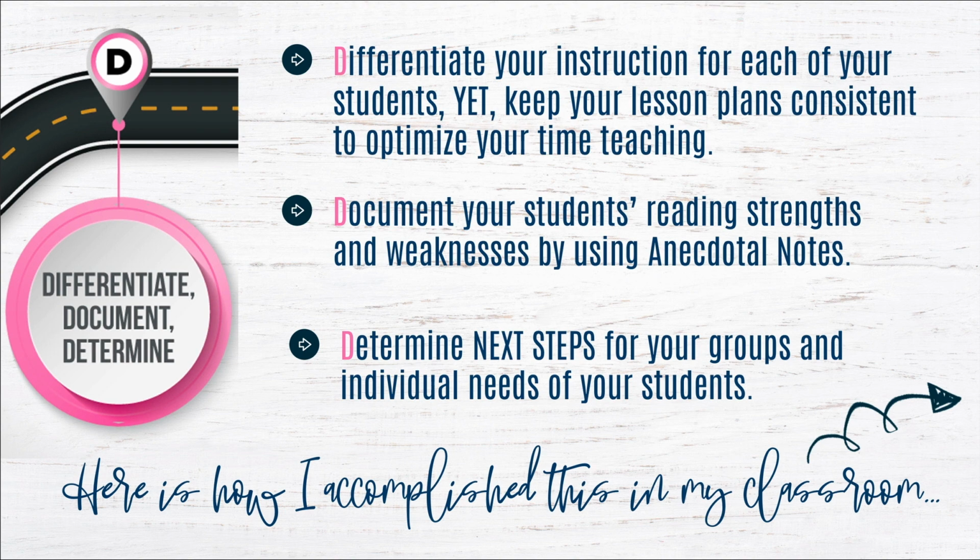And what I mean by that is those anecdotal notes are going to say, oh, this is what I should work on next or in a future lesson, or this needs to be a teaching moment right now, or I need to do this when we do our discussion questions for this book. Whatever it is, that's what those anecdotal notes are helping you with.